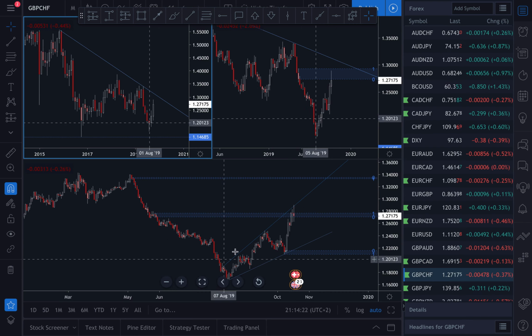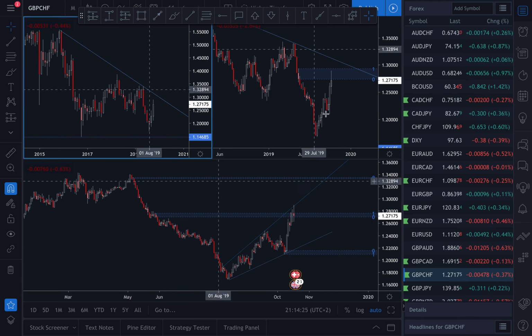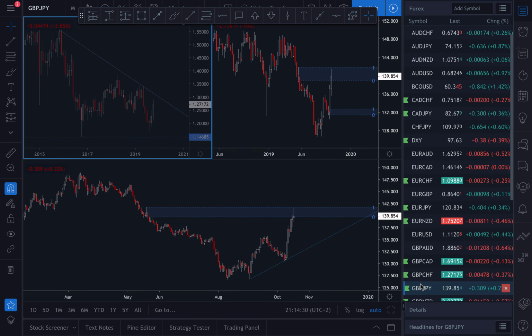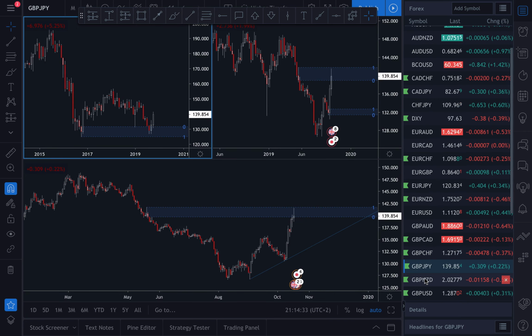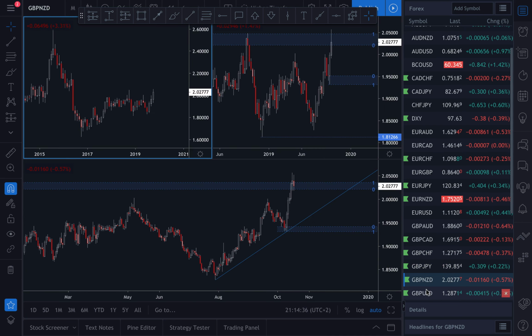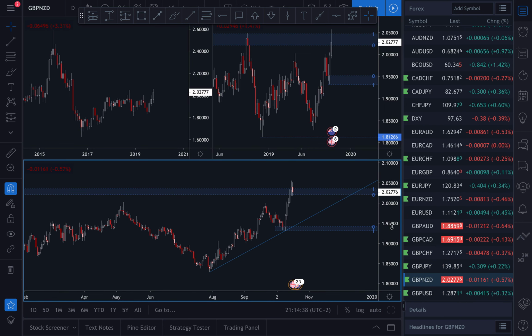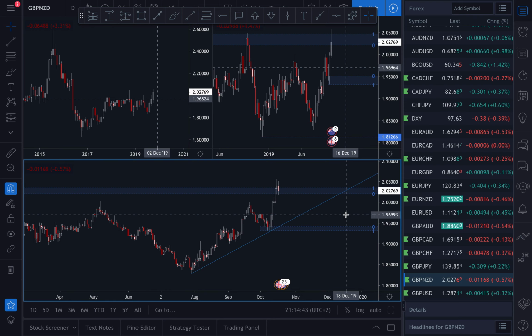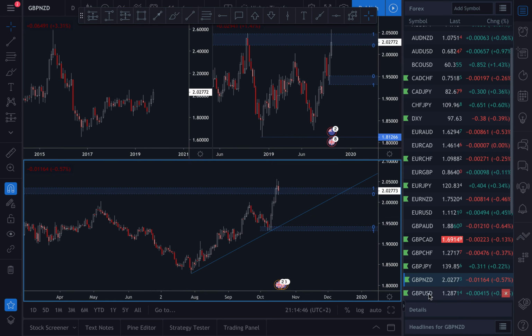Pound Swiss, exactly the same thing. Third touch, supply, and monthly 0.618 retracement. Pound Yen, similar story. Pound New Zealand, similar story. So looking for pound shorts. However, due to Brexit, I don't want to position myself right now tomorrow in the markets, because you never know what happens with Brexit news over the weekends. So I don't want to have that gap risk.